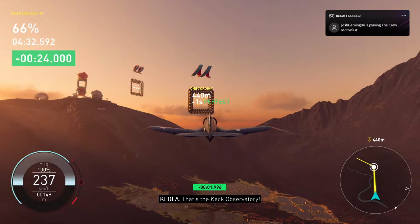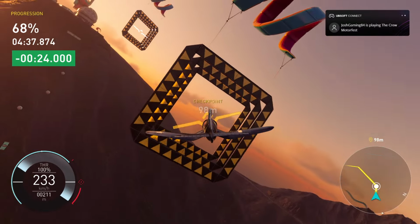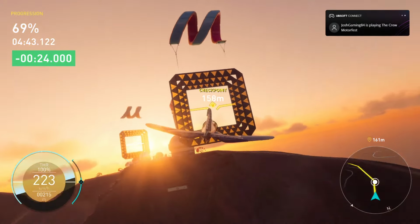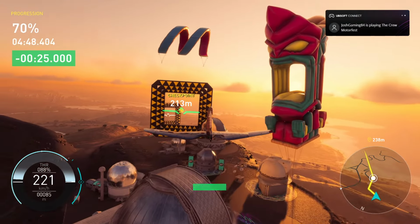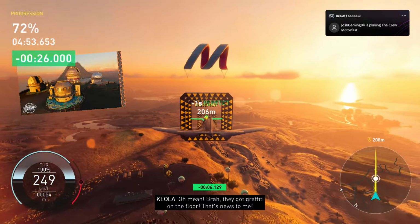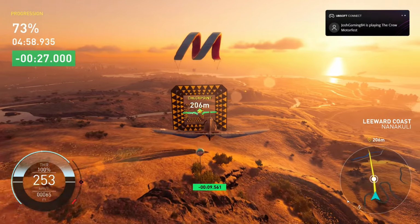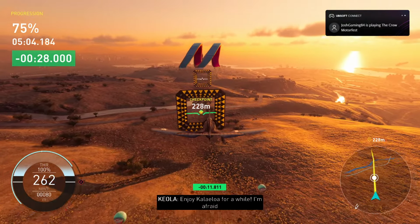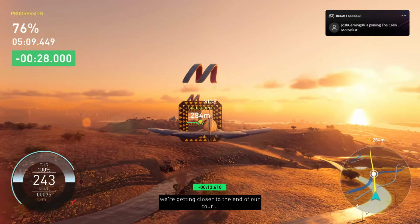That's the Keck Observatory. Go there when the sun's still low. You simply must immortalize this moment. Oh, mean. Bro, they got graffiti on the floor. That's news to me. Enjoy Kalailoa for a while. I'm afraid we're getting closer to the end of our tour.